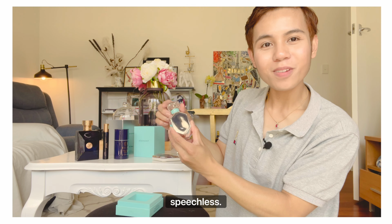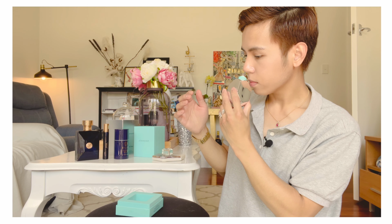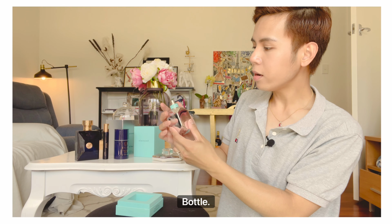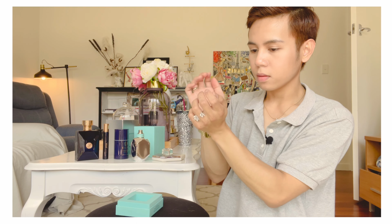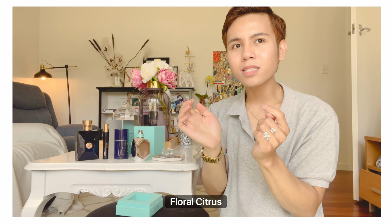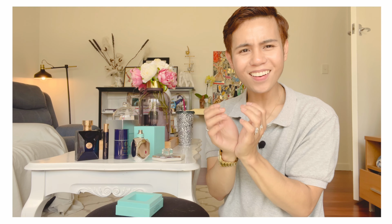What? I'm speechless! Oh my god! This is a 50 ml bottle, and let's try, guys. Oh my god, it smells so good. Oh my god, it's a very floral citrus scent with a hint of sweetness. Huh? Oh my god! Oh my god, I'm so overwhelmed.